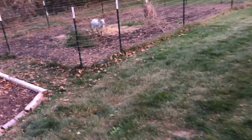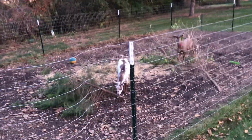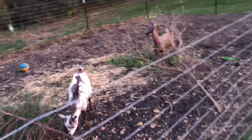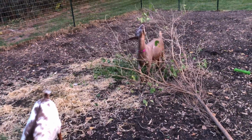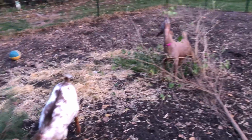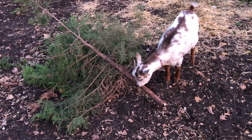The tractor did not want any more than what that thing was, and probably didn't even want that much. But what's up, goats? Anyway, cut those trees out to make a little more room back there, and goats are enjoying them.